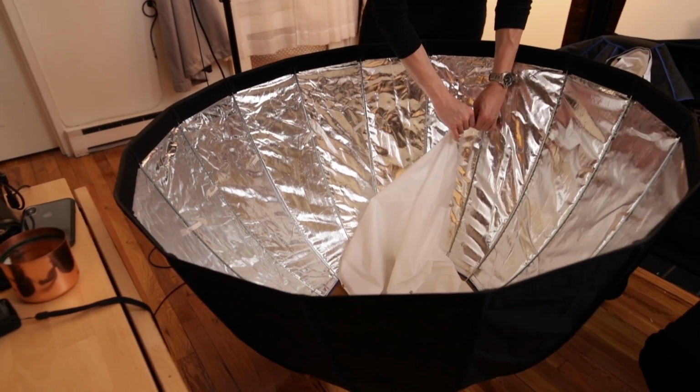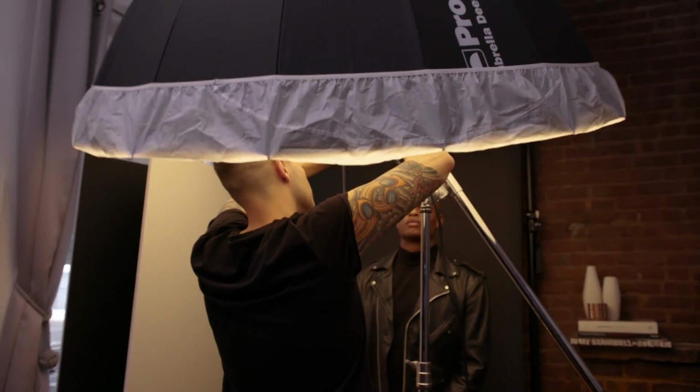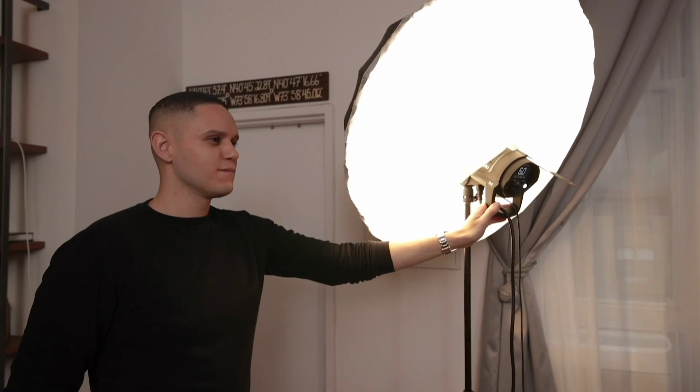If you're looking to increase your overall footprint of light, a studio strobe can be paired with large modifiers, like a large softbox, octabox, or a large parabolic umbrella. The downside, however, is that a strobe light is generally more expensive than a speedlight.